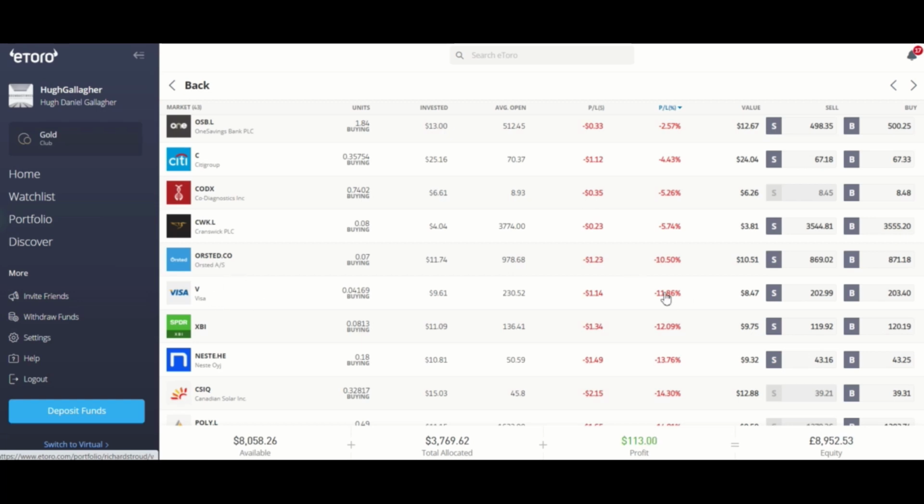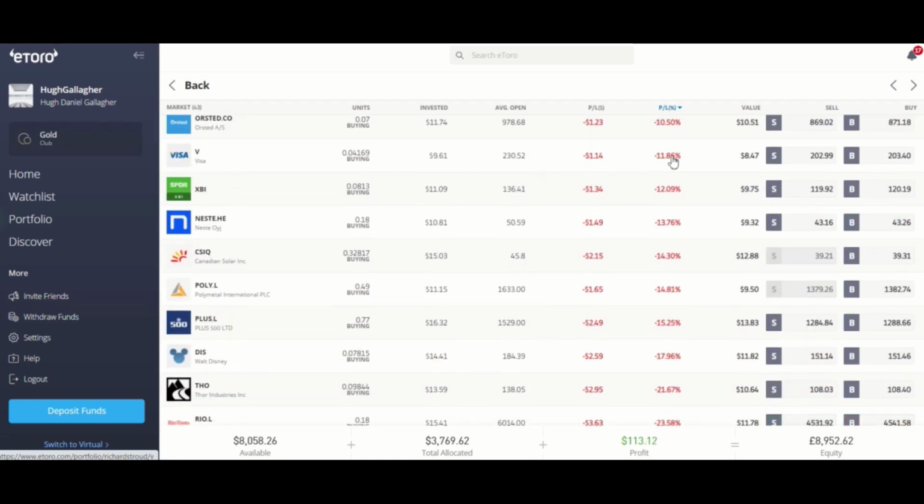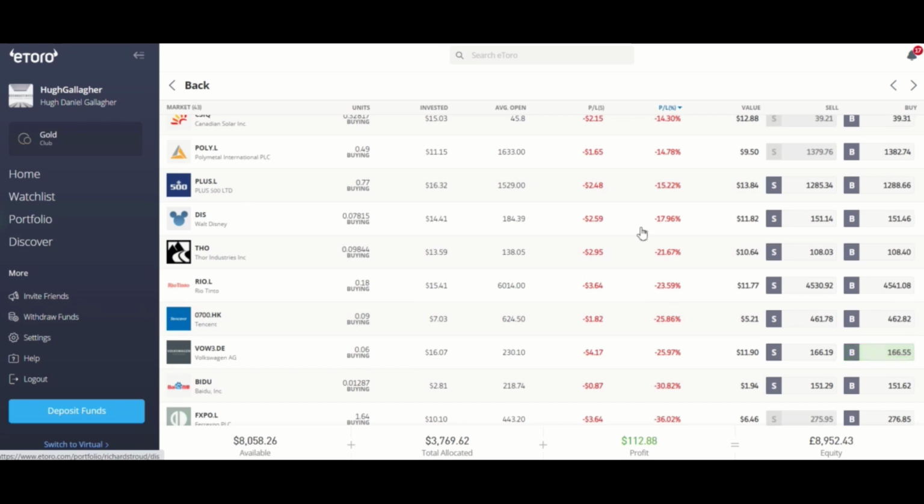Visa's tanked. I don't know what's going on with Visa and PayPal. They've tanked. Sort of average size position there. Canadian Solar, he's taking a bit of risk here. I mean, slightly over average position. Why would he put an over average size position in something like solar, which is pretty risky? Down 14%, Polymetal down 15%, plus 500 down 15, and these are all sort of average or oversized positions.